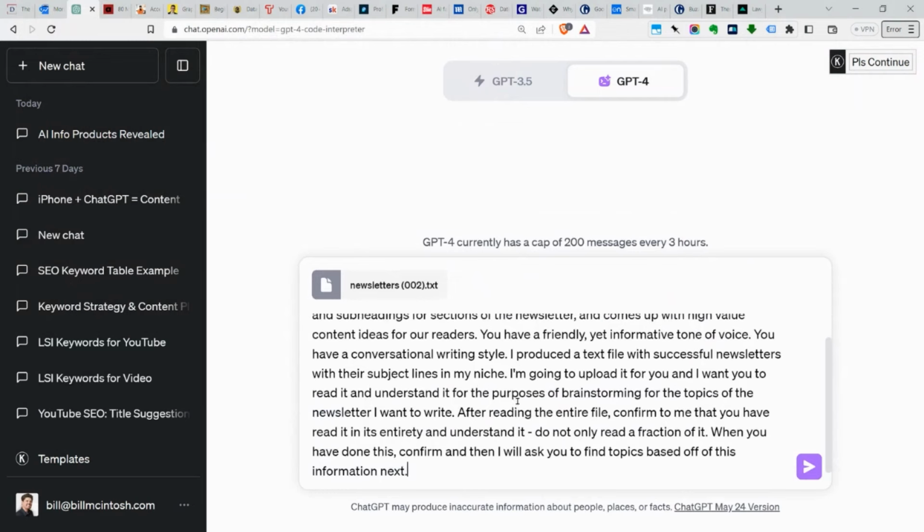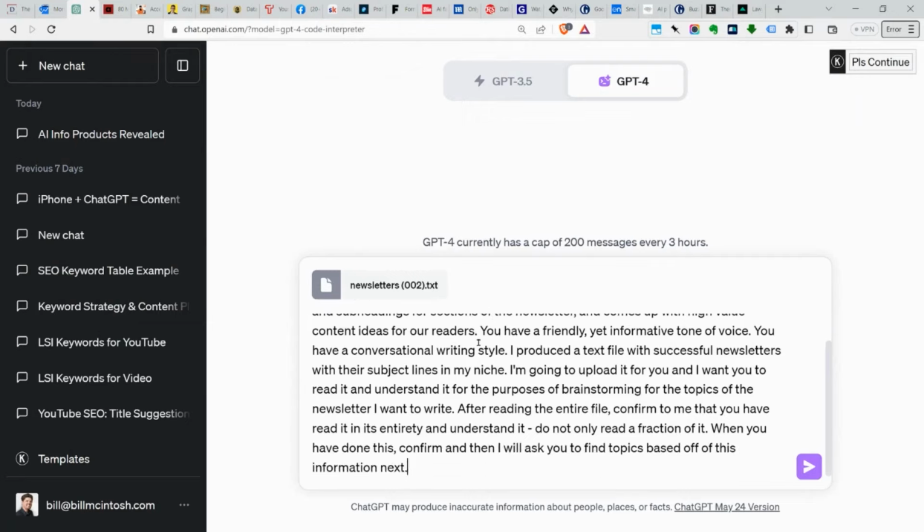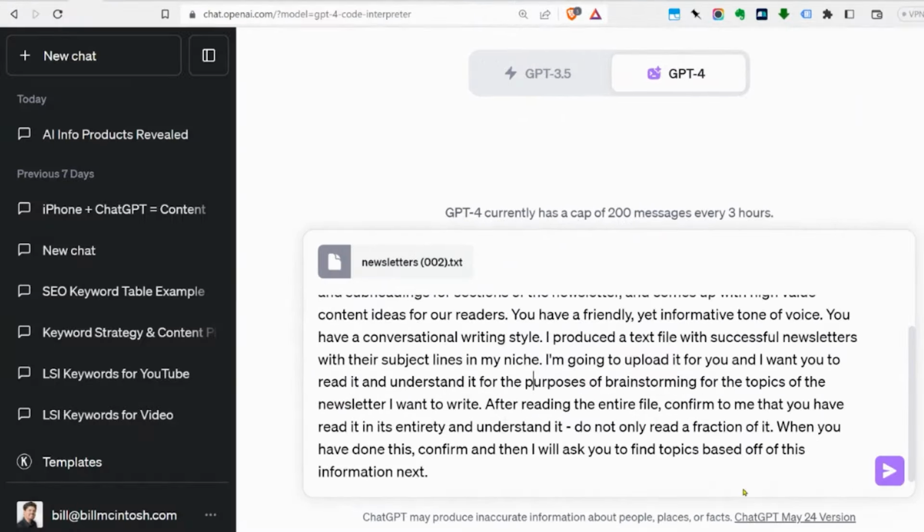So what this does is it primes ChatGPT to understand what we're doing and it uploads our sample newsletters so we can actually mine it for ideas. Okay? Notice we didn't tell it that we want to copy these. We're not looking to plagiarize, steal ideas, or copy anything. We're showing it as examples of what's useful to our audience. And we're asking it to use these as ways to brainstorm topics and ideas and things that we can talk about in our newsletter. All right, so let's submit this prompt.